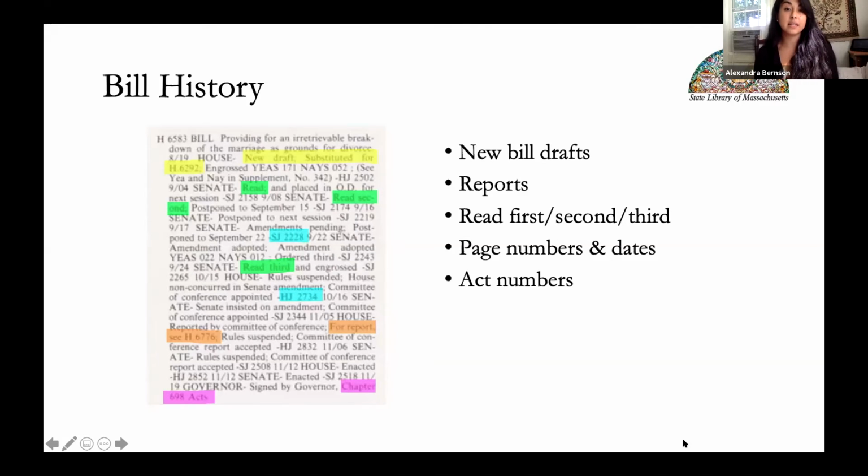Read first, second, and third, which are highlighted here in green. This is specific terminology that the legislature uses based on where in the process the bill is. And the videos that we're creating, especially regarding how to use the journals, go more in depth as to what this particular terminology means. But basically, read first is when it's introduced, second is when it's voted on for the first time, and read third is when it's voted on for the final time and either going to the other legislative branch or over to the governor.